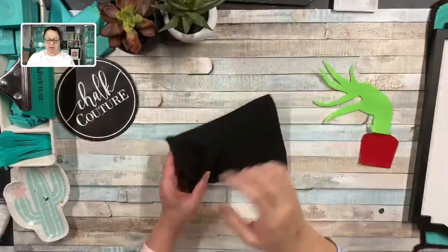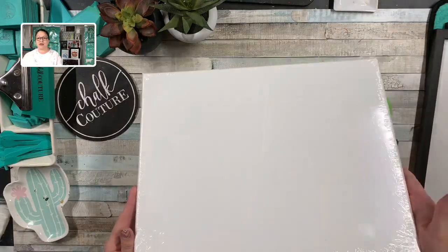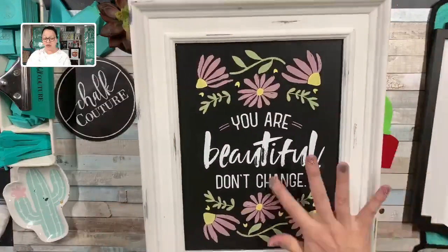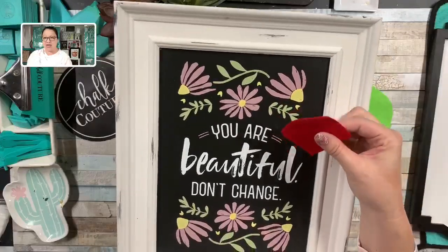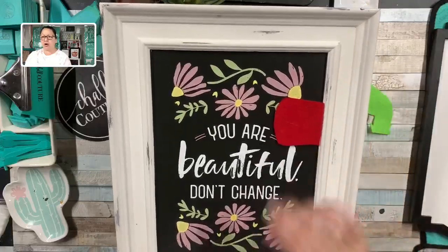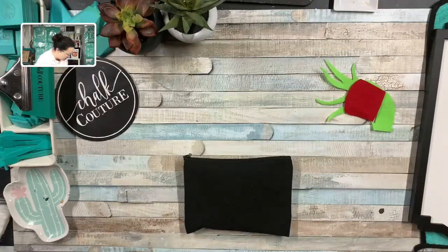You could use a door tag. You could use a canvas that you get from the local craft store. You could use our Grayson. You can use our Sylvie. If you wanted your arm to be magnetic, you can use your Aiden. If you're using an Aiden, I will include magnets that are adhesive that you can put on the back of your felt so that when you put it on your board, you can take it back off and still use your Aiden for another project, okay?